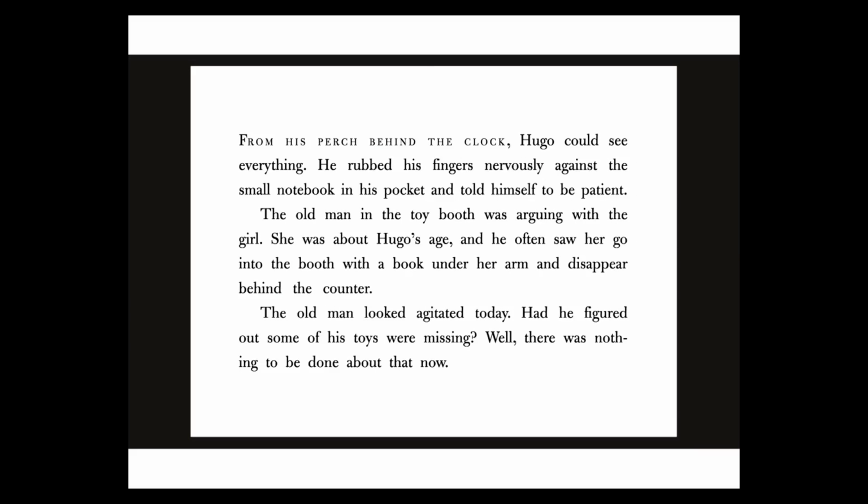From his perch behind the clock, Hugo could see everything. He rubbed his fingers nervously against the small notebook in his pocket and told himself to be patient. The old man in the toy booth was arguing with a girl. She was about Hugo's age, and he often saw her go into the booth with a book under her arm and disappear behind the counter. The old man looked agitated today. Had he figured out some of his toys were missing? Well, there was nothing to be done about that.